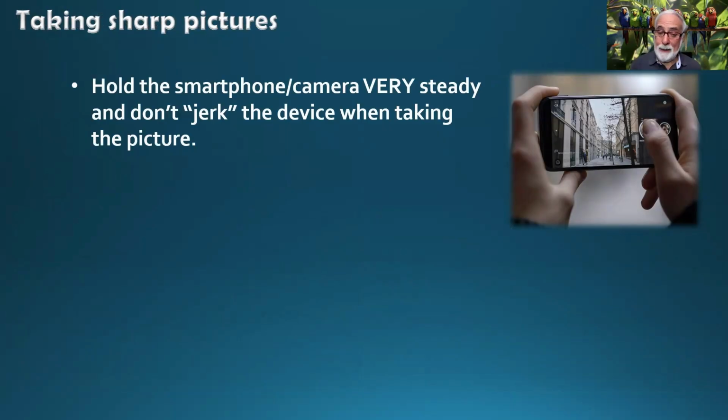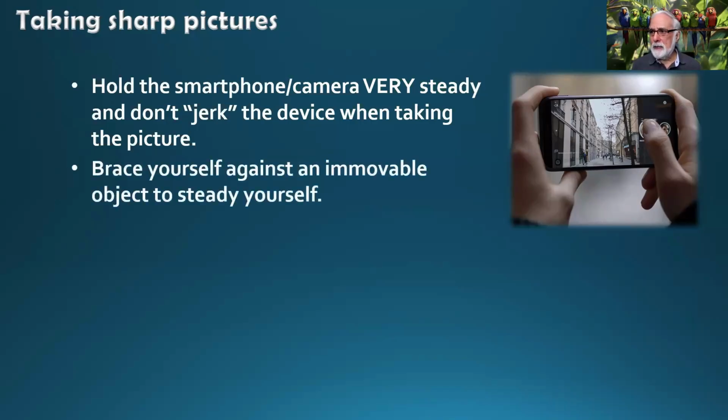Holding your camera really steady when you take the picture, very important point. That's probably the biggest issue I see with people with smartphones. They blur the pictures because they jerk the camera when they take the picture. Just barely touch that little shutter button. If you can, always brace yourself against an immovable object. I like to lean against trees, poles, anything I can to steady myself.